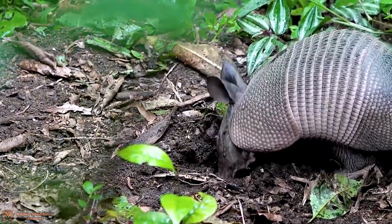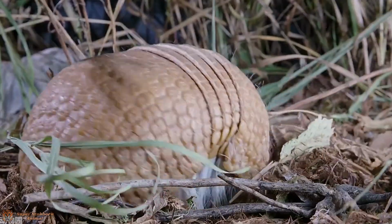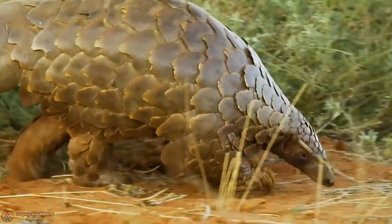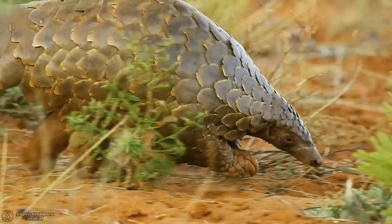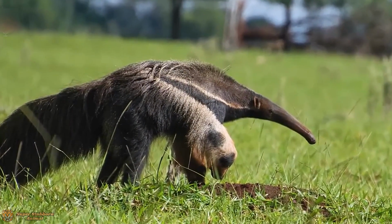Armadillos are also one of the few mammals that are polyembryonic. That means from one single egg, they produce 4 identical offspring, clones, tiny armored clone babies. Nature's way of saying, let's copy and paste.